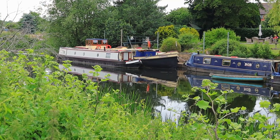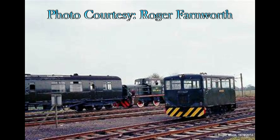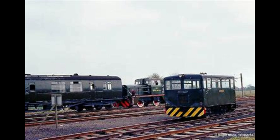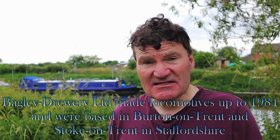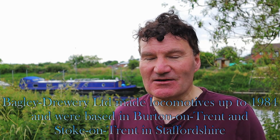You're probably asking the question now, what locomotives are on the military railway? This is a really hard question to answer, but I'll try and answer it as best I can. One of the items is a four-wheeled transport carrier, a really odd-looking vehicle, built by Bagley and Drury. I think they're based in the Potteries, Staffordshire, I'll put that in below, the usual way. It was built in 1975 and is still used, as far as I can tell. As I say, it is difficult to seek out information about that.